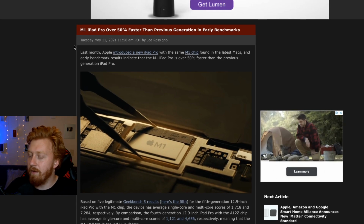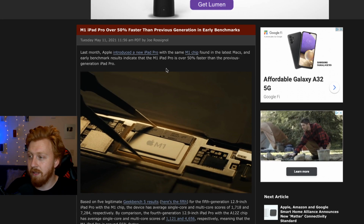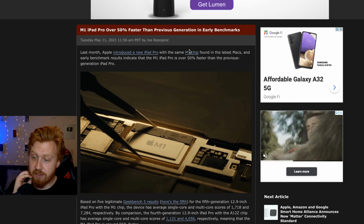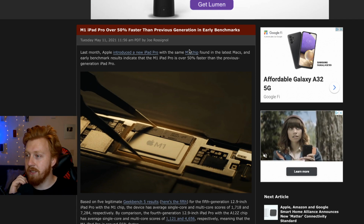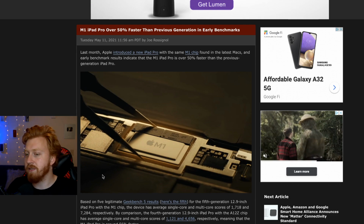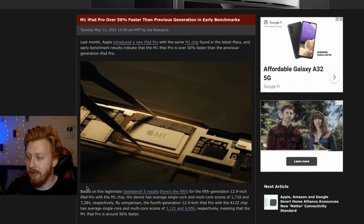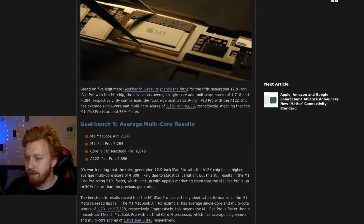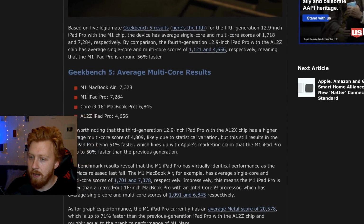But the Geekbench tests are alluding to Apple being somewhat accurate with their claims that the new iPad Pro is about 50% faster than the previous generation that was rocking the A12Z chip. This one actually shows over 50% faster within the early benchmark. Safe to say this could be prototype early testing that's not as accurate, but most of the time it ends up being pretty spot on. So down here, I'll blow it up a bit so it's a tad easier to look at.